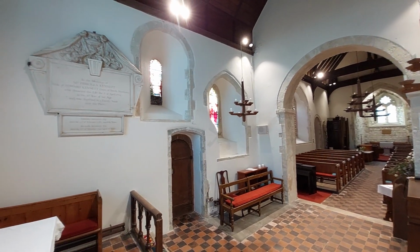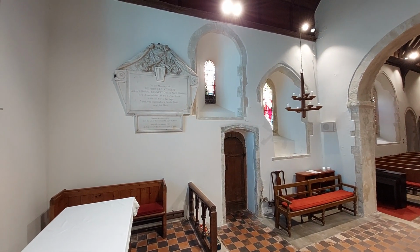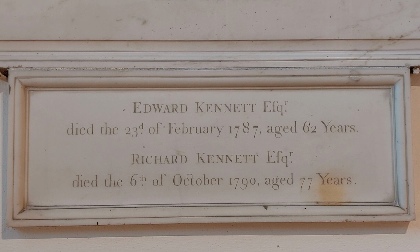Now, if we look beneath, there are two more memorials, and these memorials are for Edward and Richard, both esquires. An esquire belonged to the order of English gentry, below that of a knight, but above a gentleman, of considerable standing here in Shoebury.